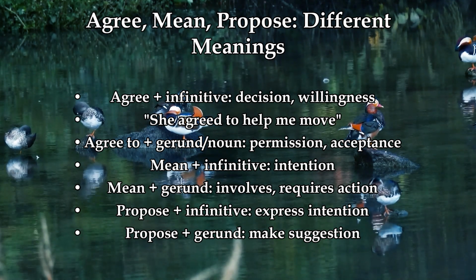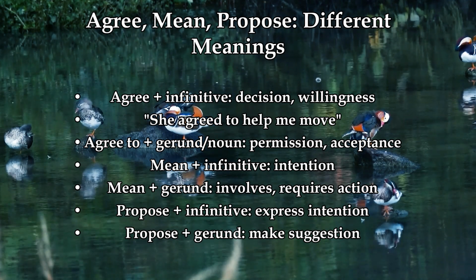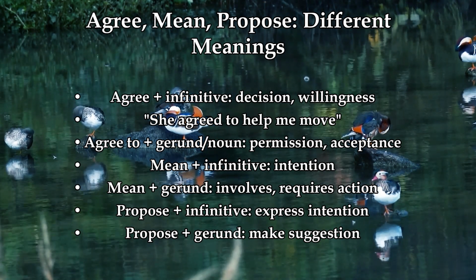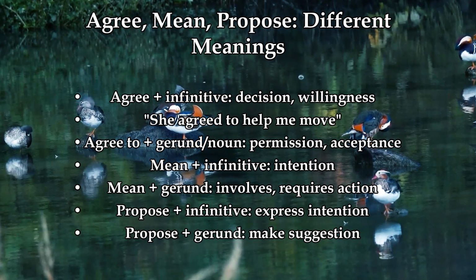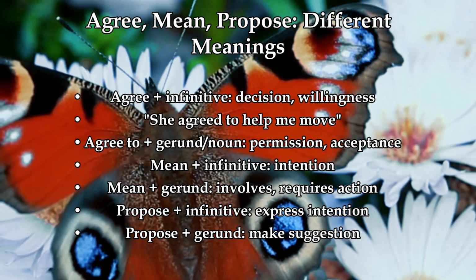But use agree to with a gerund or noun to express permission or acceptance. It's like the gerund or noun is the trusty steed that carries agree into battle. He agreed to my leaving early on Friday, or they agreed to the proposed changes in the contract.